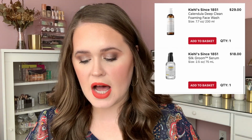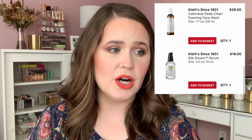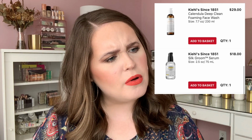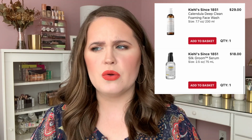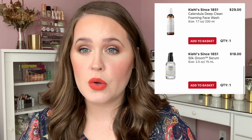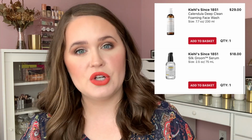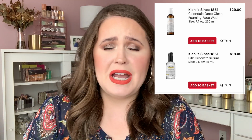I also picked up the Kiehl's Silk Groom Serum. This was for my hair. I think I picked this up before I discovered, no, 2018, I think I already was using my Verb Ghost Oil at that time. And I picked this up just as a replacement for my Verb Ghost Oil. And I didn't like it as much. I've repurchased my Ghost Oil many times and I only used this one once. It was nice. It made my hair soft and shiny, but it wasn't anything special.